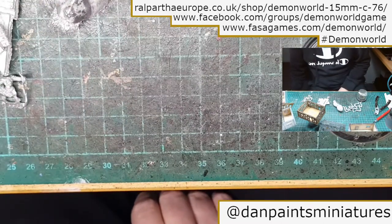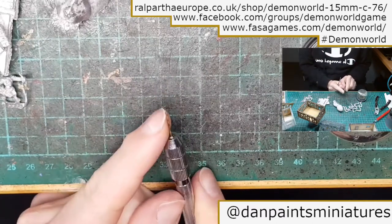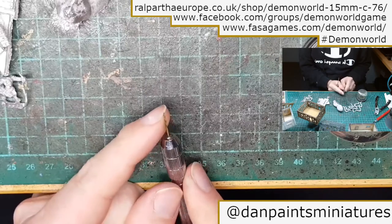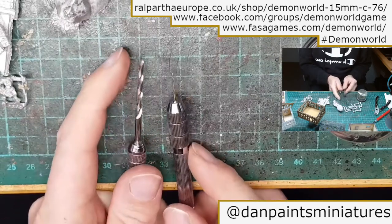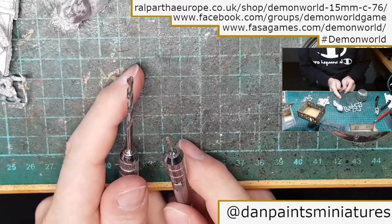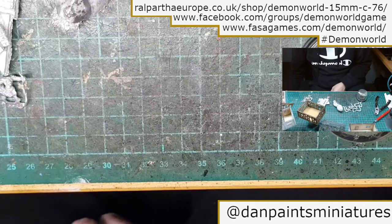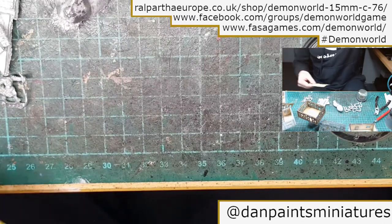Fair enough. But yeah, you can see I've got a drill loaded here that does the steel dressmaker's pin, so it's around about 0.7, I think-ish, and a 3 in that one, and sizes in between. I still have to change drills from time to time. Really. Yeah.